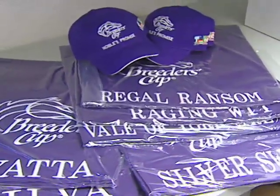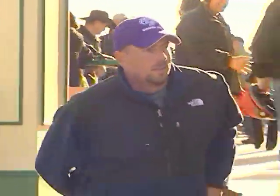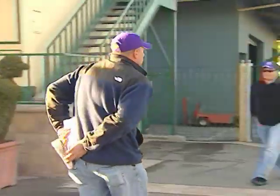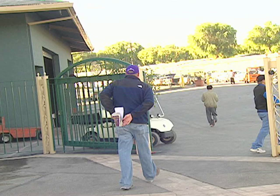And it will feel a little more like Breeders' Cup tomorrow as the official saddle towels and hats were passed out today. Trainers, owners, and exercise riders can now proudly display the names of their contenders. And guys, a few of those hats and saddle towels sadly will go unused.